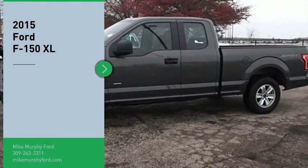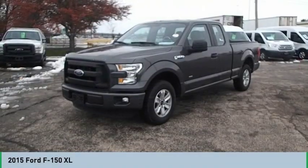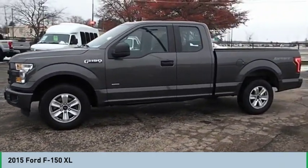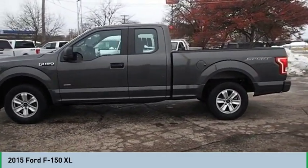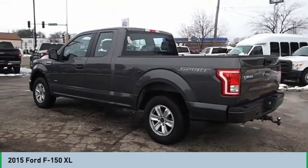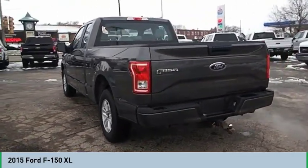Make a great choice today with the 2015 F-150. A Ford F-150 knows how to handle any situation. It's built to follow orders, no whining. This beauty is sure to make you the talk of the neighborhood. So call or drop in for a test drive today.